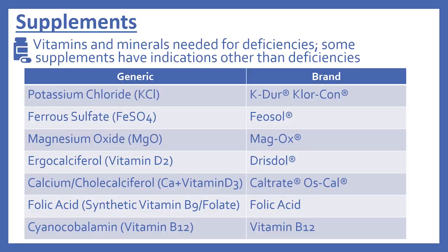There's ergocalciferol. That is vitamin D2. The brand name is Drisdol. And then there's calcium with cholecalciferol. That's calcium with vitamin D3. And the brand names are Caltrate or Os-Cal.